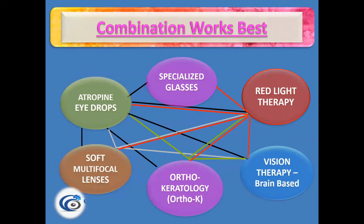Yeah, combination works best. 80% of kids probably just need one therapy, one break, but some need two. If you look at the red light therapy off to the right, all the red lines can go to the specialized glasses and contact lenses, and even adjunct with the atropine eye drops. Atropine eye drops can also go with all the other ones. In some cases, the younger they are or the faster they're progressing, the more consideration for combination therapy to put the brakes on myopia development.